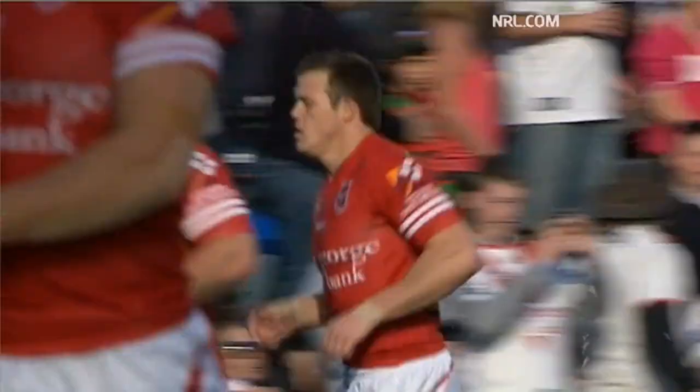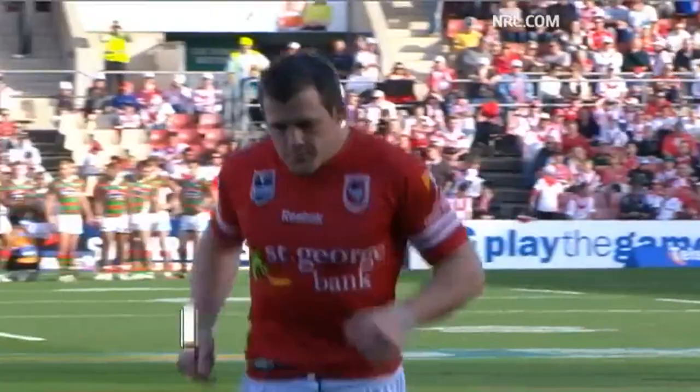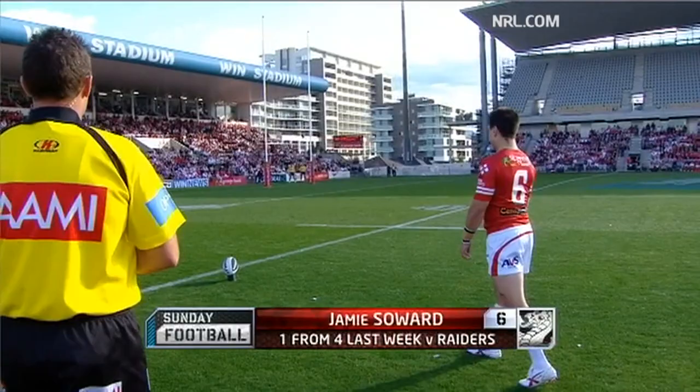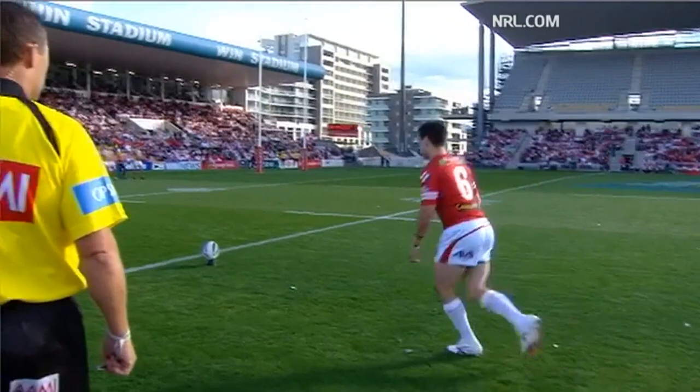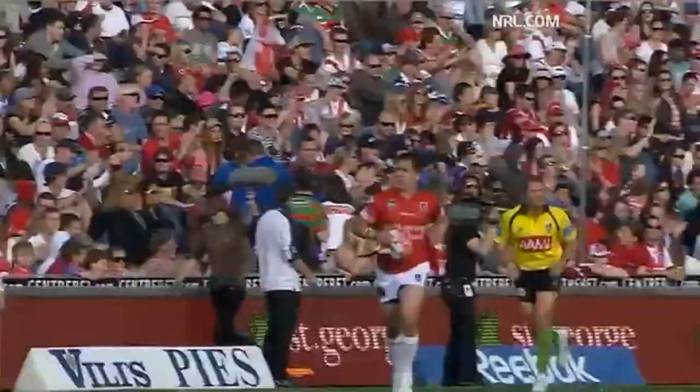That was awful defence. And a different configuration there too, with Mark Gasnier coming from right side to left. Normally Darius Boyd would play a role over there, but I think he actually played the football. So Gasnier slotted across, and isn't that a great sight to see him moving all around the field? So Jamie Soward then from the 20-metre line, just inside that eastern touchline, to make it 6-0. It's on its way. The touchies haven't moved. They didn't have to budge. And a further 2 points on the board.